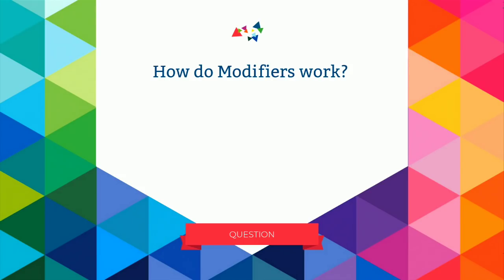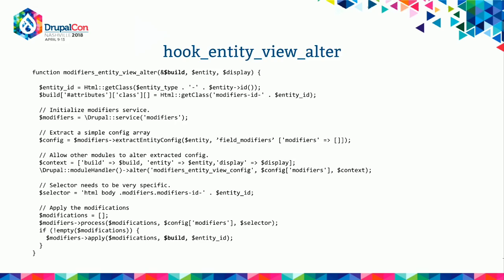So how do modifiers work? Now's as good a time as any to explain it, right? And oftentimes people do ask me just what is the magic behind them. When we were designing modifiers, initially we designed them so that they were very closely coupled with entities. But then we took a step back and said, no, that's tying it in too tightly. Let's tie it into a selector.